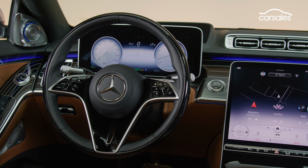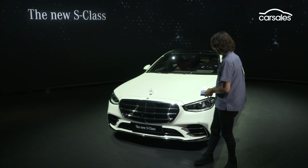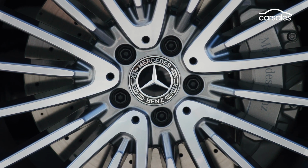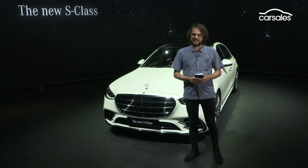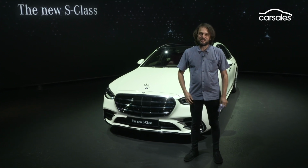Now that was a very fast and furious and slightly sweaty first look at the 7th generation Mercedes S-Class, and I think they've done so many other things so well in this car, from just the design, the fit and finish, the glorious cabin. I would not bet against this car being the very best in its class when it arrives in Australia in early 2021.